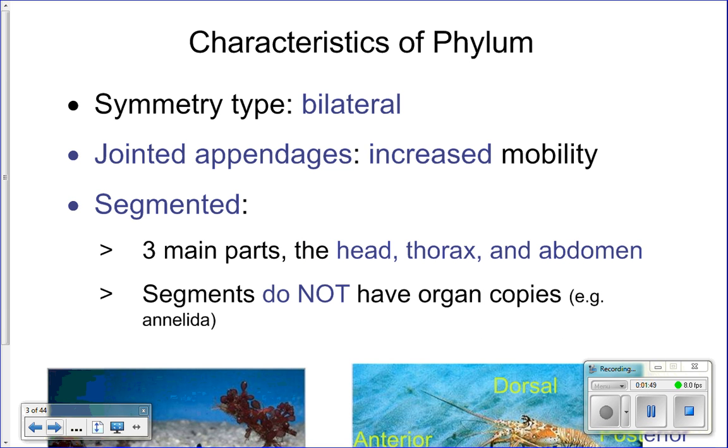So characteristics of this phylum. Things that are found in this phylum all have these characteristics. They have bilateral symmetry. Okay, so that means that there's only one way to divide them in half, right? And get in your images. They have jointed appendages. So it comes from their name, joint feet. Okay, so they have jointed appendages.